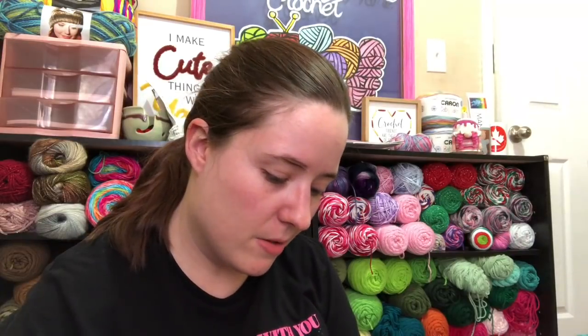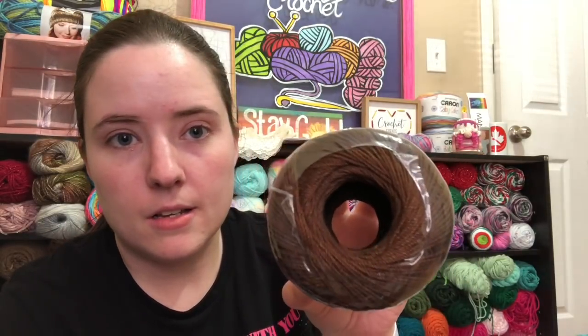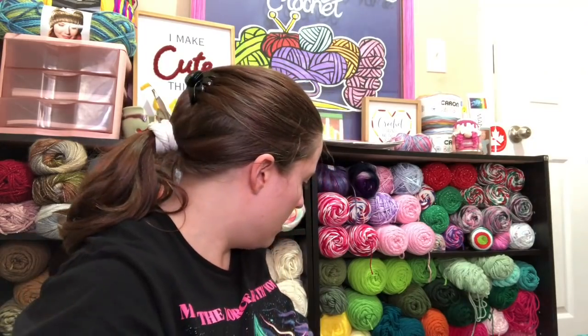And then this is another brown. This is Aunt Lydia's Fashion 3. See, I don't know the difference. 3, 5, 10. What are they? I'm assuming it's the size of the thread. This one's called Coffee. And yeah, it says it's a number 1. So it's gauging. So the smaller the number, the thicker it is. Like needles, I'm assuming. Because a 3 is way bigger than a 10. And that's how needles are gauged. Anyways, it's a chocolate color. Coffee color? Coffee. Oh, there's so much of it.